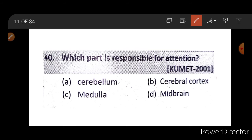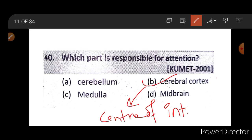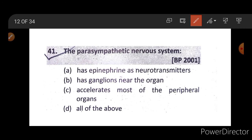40. Which part is responsible for attention? As I've told, cerebrum is the center of intelligence. It is responsible for attention. 41. The parasympathetic nervous system. Para means beside, so it has receptors far from the nerve.